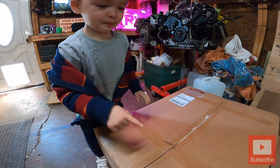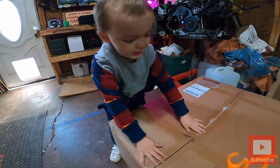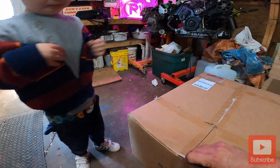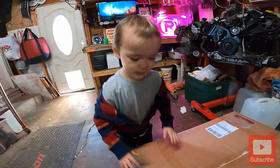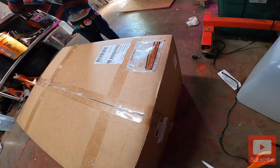What did we get? Let's open it. What's in the box, Colton? It's in the box. This is a box. Yes. Should we open the box? Yes. Okay, let's open the box. We're going to open the box? My toys? I don't know what it is. The box. Oh, I know what it is.